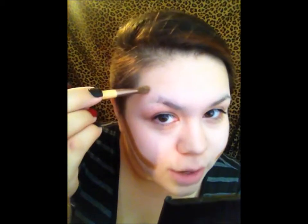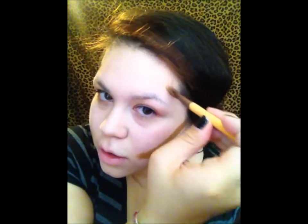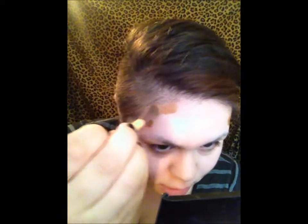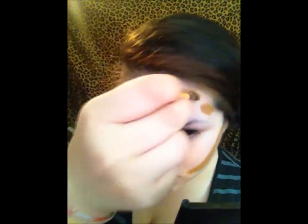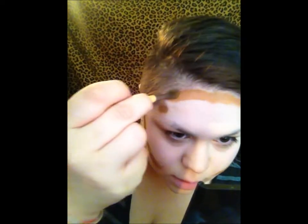Look at the temples. So just above your eyebrow right here where your temple is, go ahead and put a dot there. Put a dot on that one. This part gets a little messy. I'm going to move your hair back a little bit. I don't usually go too far into my hair yet because I'm going to blend it out later. So just do it along there, along your hairline.